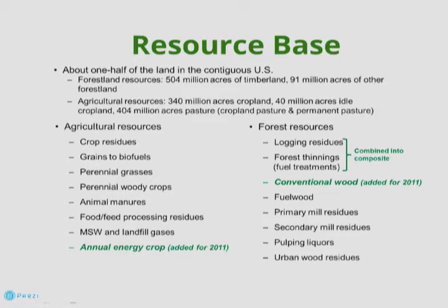So in general, the resources were the same as the original study, but we've added annual energy crops. We've added some conventional wood, and logging residues and forest thinnings have been combined into a composite harvesting operation. Generally the same sorts of feedstocks.